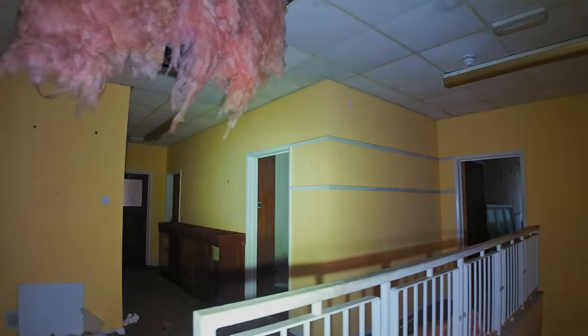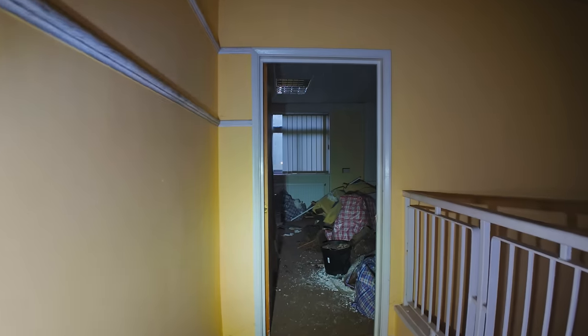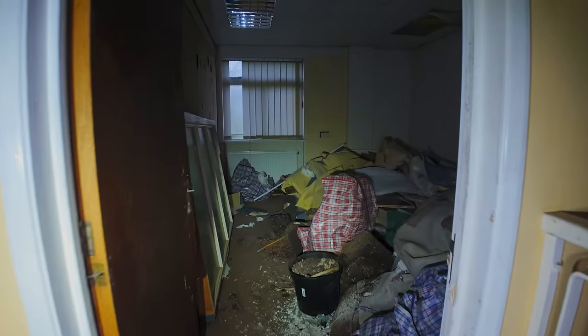Got cobwebs all over me now. Yeah, all the copper's gone. Nice little lift. It's covered in condensation, folks, and that's because the windows are open. Right, this is probably where they had the grow going. Yep. So here you go, folks.